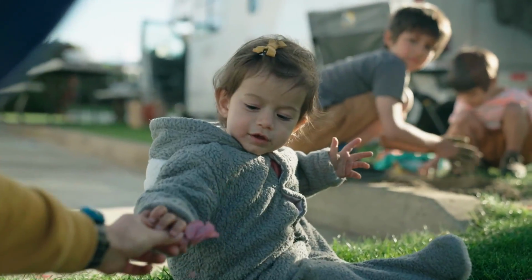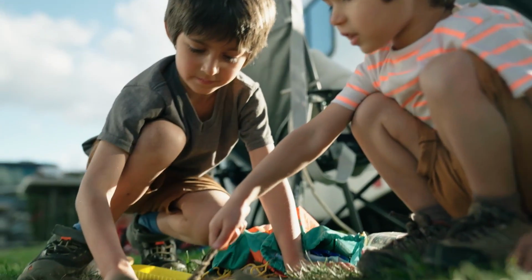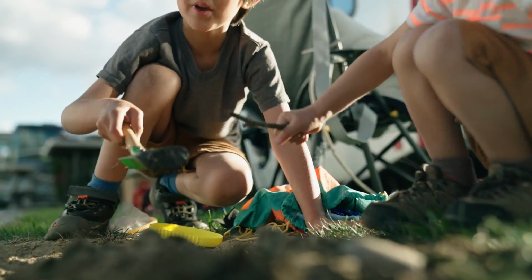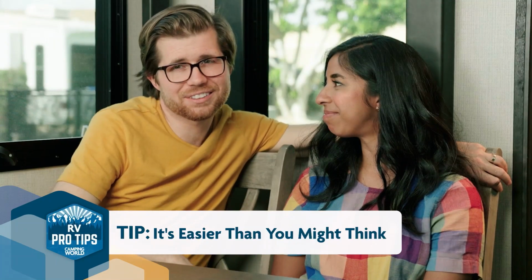I felt a lot of trepidation in terms of getting going. I'm a planner and I wanted to know everything beforehand. But really with RVing, there's no way to know everything until you've actually experienced it. The best way to learn it is just by doing it. It's a lot easier than you're probably afraid it is.